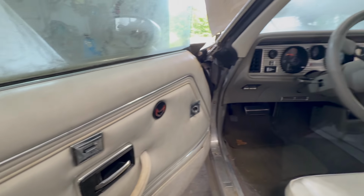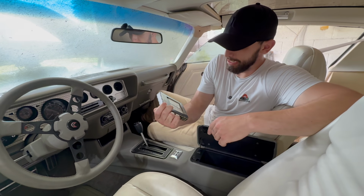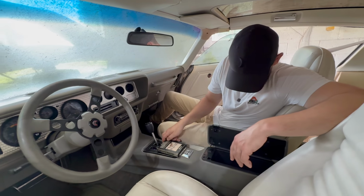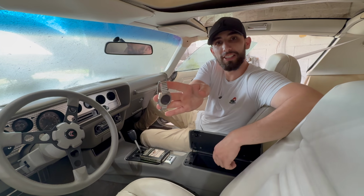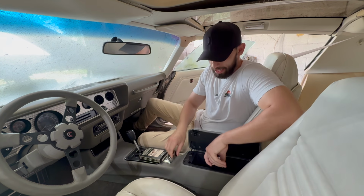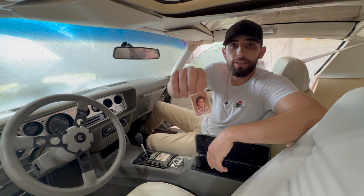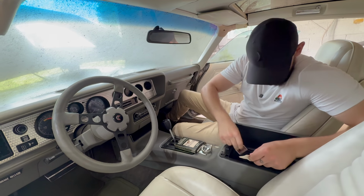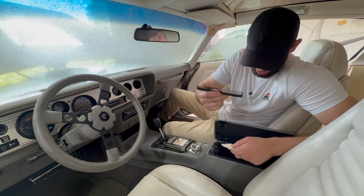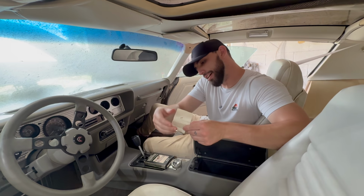What do we got in here? Oh, we got the A-track in here, huh? There we go. Oh, he still got his watch. You can see his watch, and got a picture here. I'm not sure if that's a boy or a girl, but it could be some sort of relative or something. Got his comb in here, and I wonder what this is.